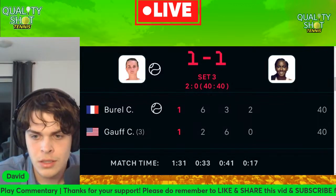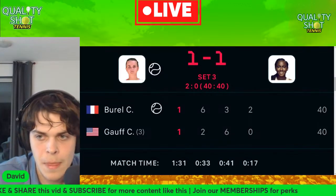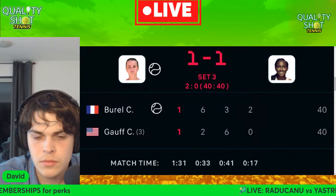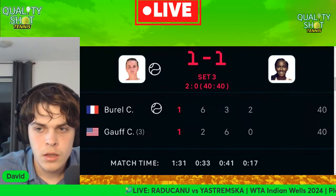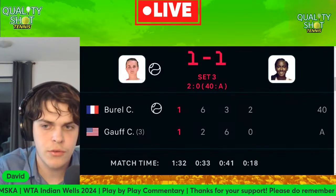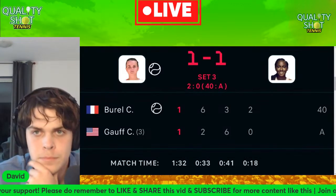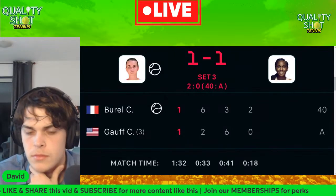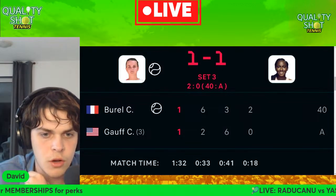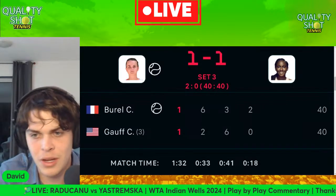Close margins. As Schneider gets the break back. 3 breaks in a row, I think, in that one. Going all sorts of directions. It's wide from Burrell off the return. Good return from Gauff. And now another break point to get back in this third set. Backhand to forehand. Forehand of Gauff into the net. Another break point saved. Burrell is holding on.